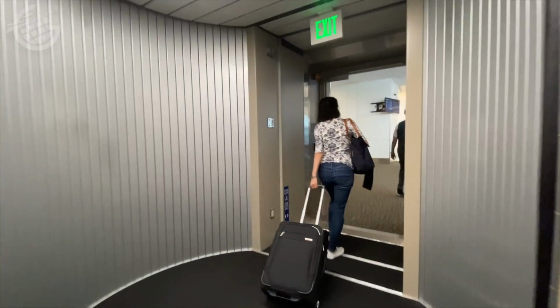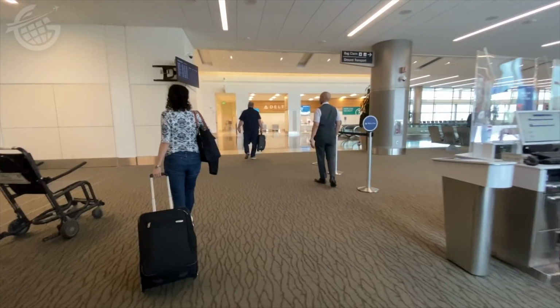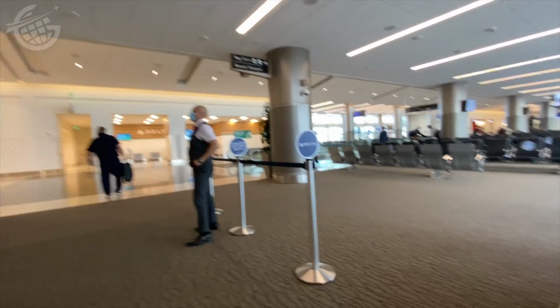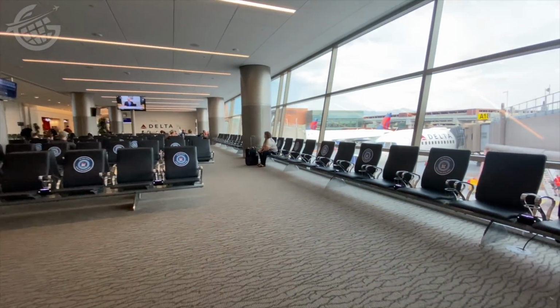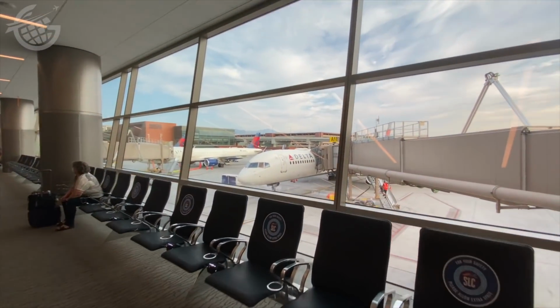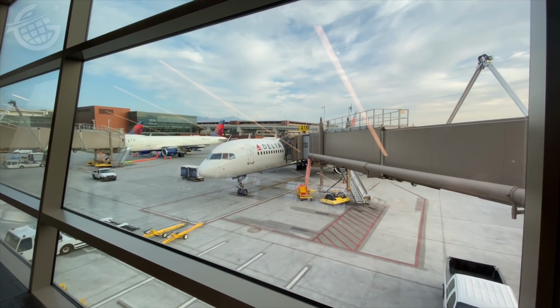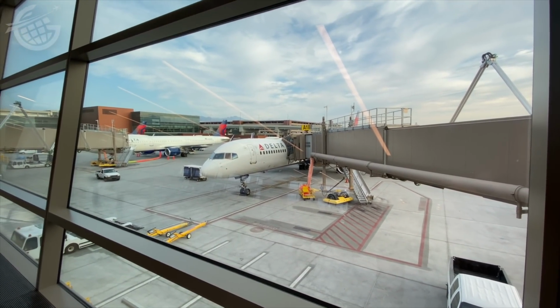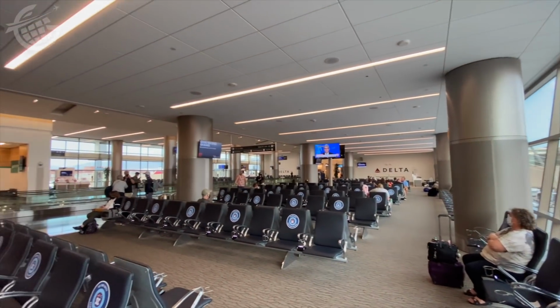Stepping off of a jet bridge into a new place is always exciting, but even more so when it's into a brand new building. Naturally, I was drawn to these big, beautiful windows to capture one last glimpse of the Boeing 757-300, the flying pencil that brought us here. Can you blame me? But my eyes were quickly drawn away to take in this new space.